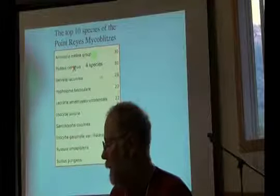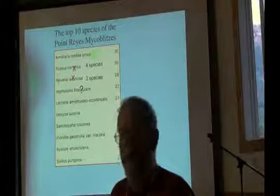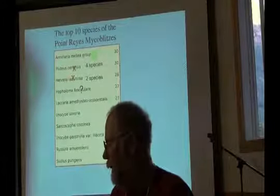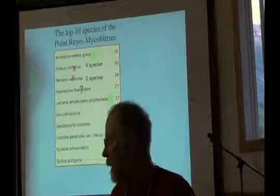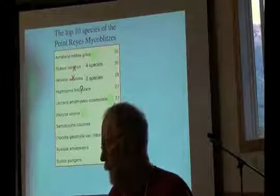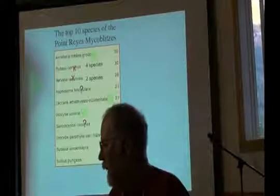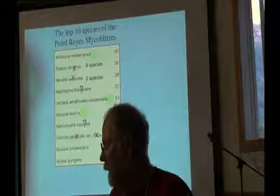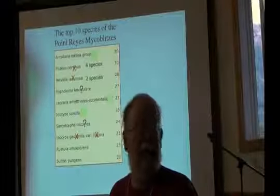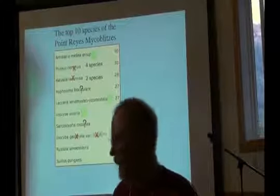Cervinus, no. Galvella, no. Hypholoma, we don't know yet. We haven't sequenced that. Lucaria, Amethystioxantelis, described from there, so yes, that was right. Inospe sororia was okay. Sarcocypha coccinea, we haven't checked it yet. The Inospe geophyllum, one of the few Inospes you can learn to identify very quickly. Well, it turns out you can't because it's not right.